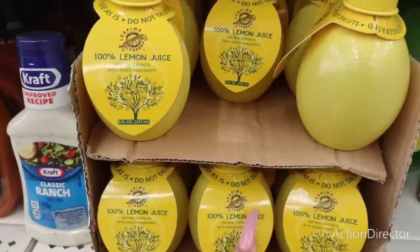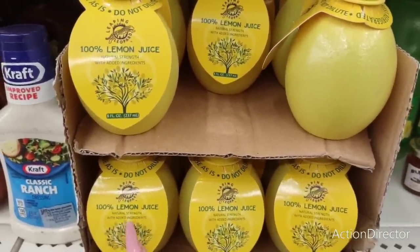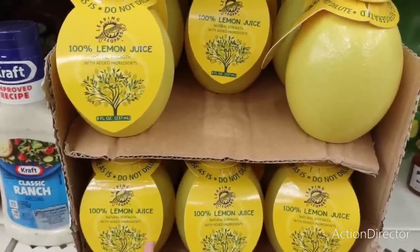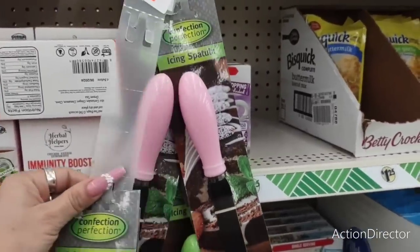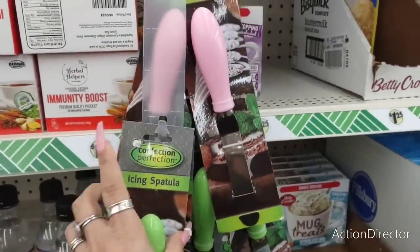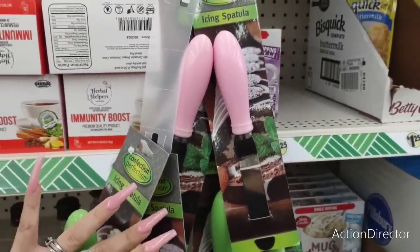This is new. They had it in lime, but now they have it in 100% lemon juice. Natural strength with added ingredients. So it's 100% though, right? I don't know. That's what I'm getting from it. I wanted to show you that. I also have the icing spatula by Confection Perfection, and they have it in green and in pink. Super cute. And that's a nice utensil to have.